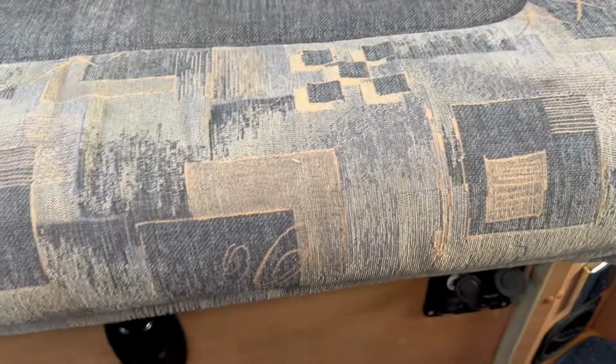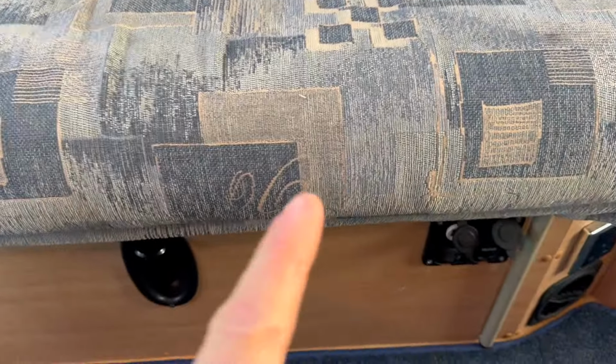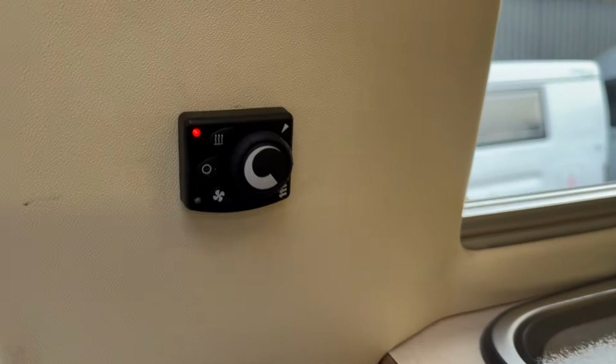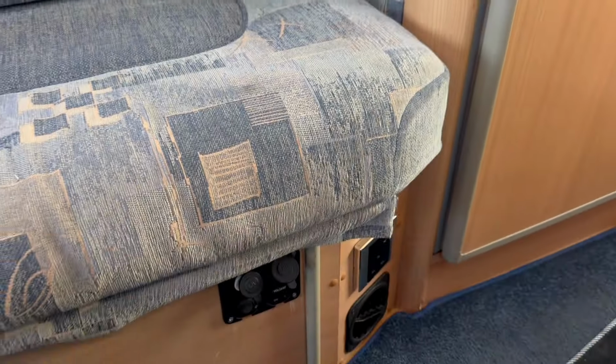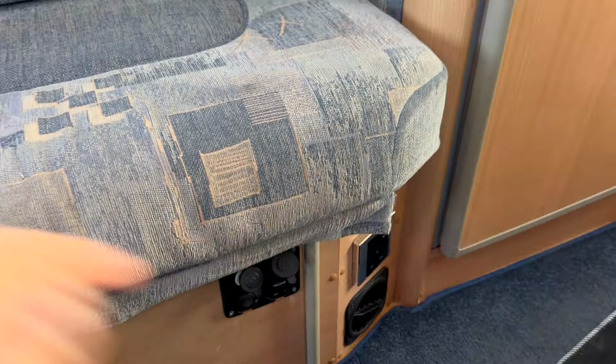Underneath the side sofa, we've got the boiler for the hot and cold water, as well as the leisure battery. You can just have a sneak peek in there, and that is the mains fuse box. We've got a few mains 240 volt sockets, and we've got the Eberspächer heater. So we just press this button here, and that will fire up, and that will use the diesel from the engine tank, and that will blow out nice hot air through there.